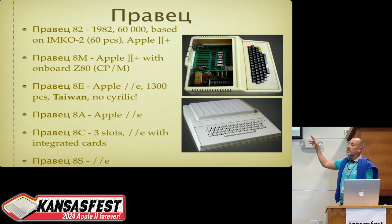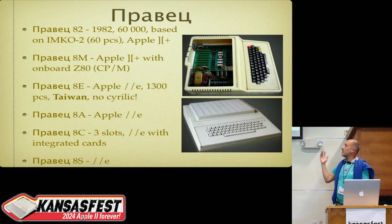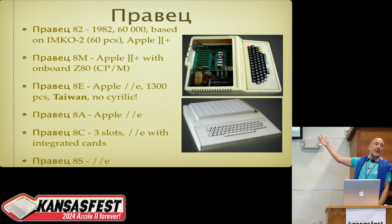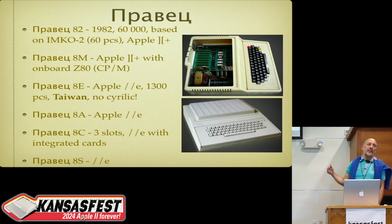Pravec 8M was again an Apple II Plus clone with a CP/M card on board, a computer with 2 processors. Pravec 8E was not really produced in Bulgaria. It was imported in 1,300 pieces from Taiwan, so it contained no Cyrillic, as the only exception. Pravec 8A, a clone of the Apple IIe, maybe they copied the imported Taiwanese clone. Pravec 8C is not as compact as the Apple IIc. It's just an Apple IIe with just 3 slots, and expansion cards integrated on board. And the last version, Pravec 8S.